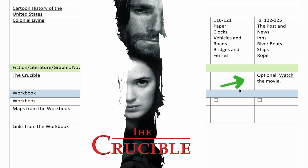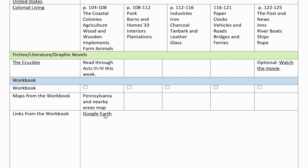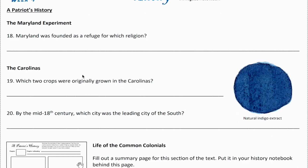It's optional. Now, obviously, any of these books and movies, if you didn't know, are optional. It's up to your discretion. There are some books that are highly advised and some movies and videos, but all of this in general is up to your discretion as a parent. We have a map from the workbook, Pennsylvania and nearby areas, and then we have a link to Google Earth. Let's jump over to the workbook to see what this Google Earth has to do with the workbook.